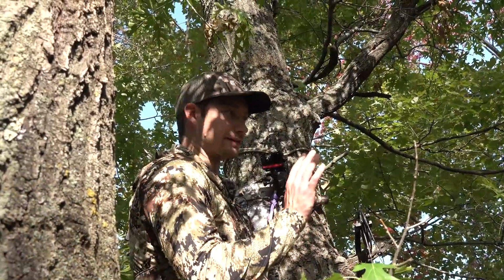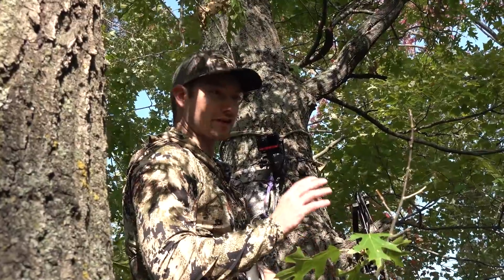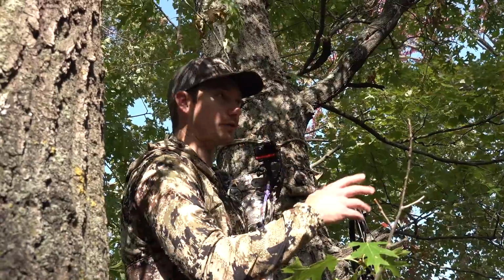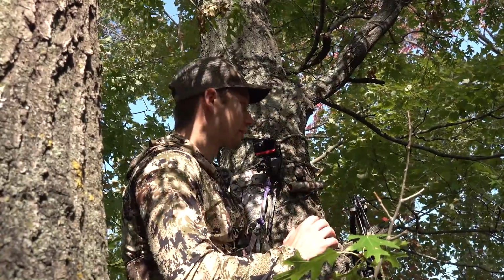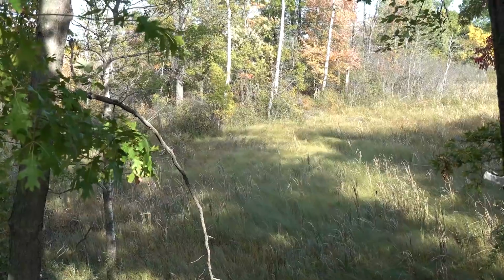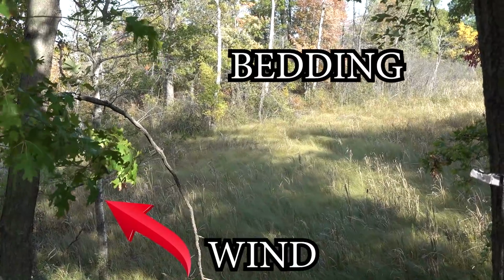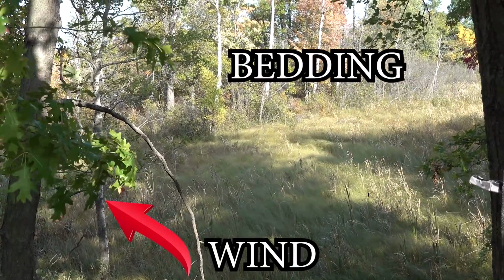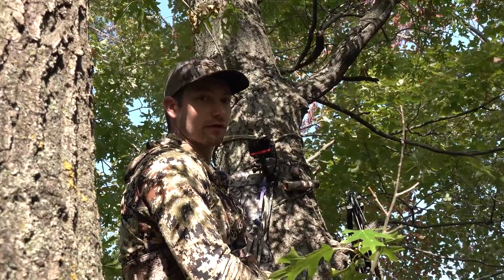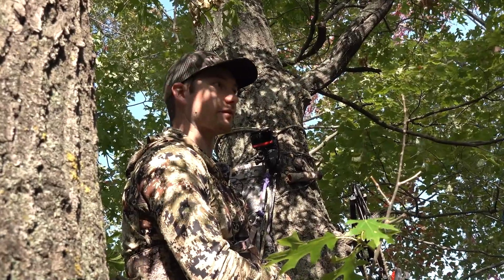I'm really happy with this setup. The way we got set up in these trees, it's the perfect side of the island. As a lefty, I've got great shootability and great cover, and the bedding is just off to the side, almost bad for us, but a deer could still feel secure coming up with the wind in his face to get to this part of the island. The only thing left at this point is to see if there are any deer that are going to come up here.